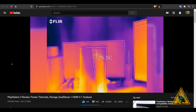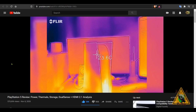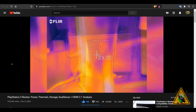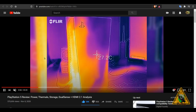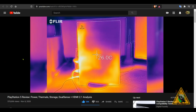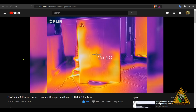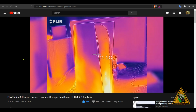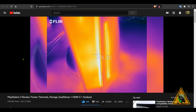Even after leaving the game running there for an hour under heavy load. The hottest part of the entire system was the LAN port in the back. And that LAN port is surrounded by metal, so it conducts more heat, and that would reach around 50, maybe 57 degrees Celsius, but it was just the LAN port. All the other parts of the PS5 were between 25 and around 45, 46 degrees Celsius.